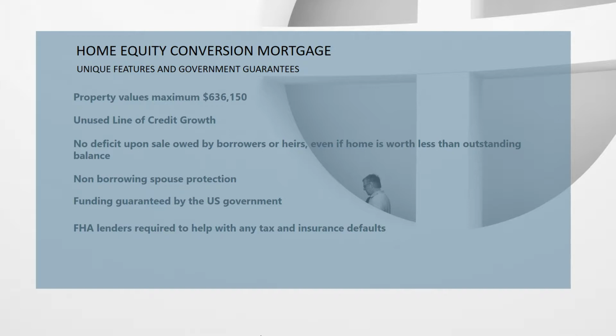FHA lenders are also required to help with any tax and insurance defaults if it's temporary. Loan services are directed to advance funds to help pay these delinquent taxes and insurance. They expect, of course, to be repaid, and the repayment period can be anywhere from 12 months to 36 months. But in the event they don't get repaid, or you keep having annual tax insurance defaults, it's very likely that they will proceed in a foreclosure against you.